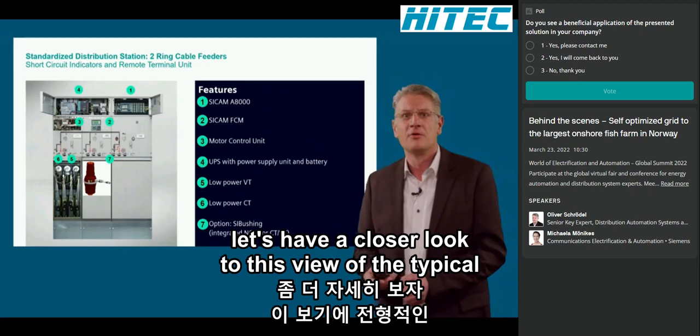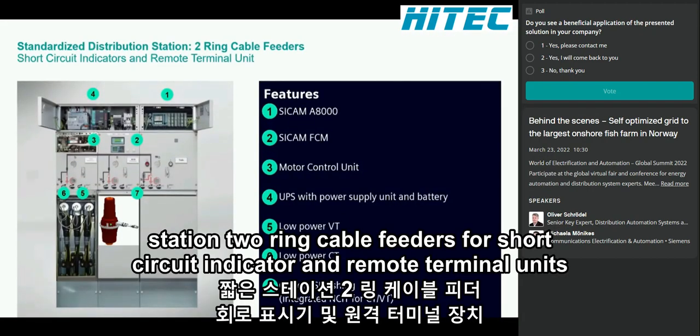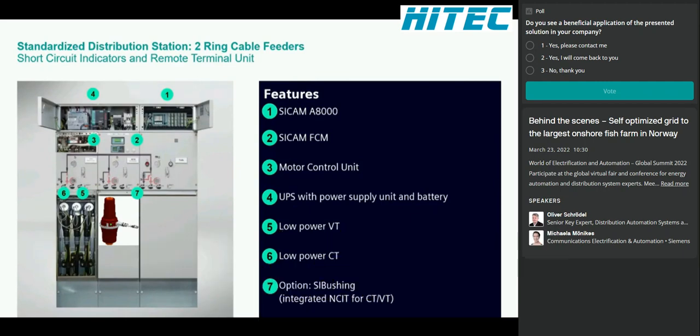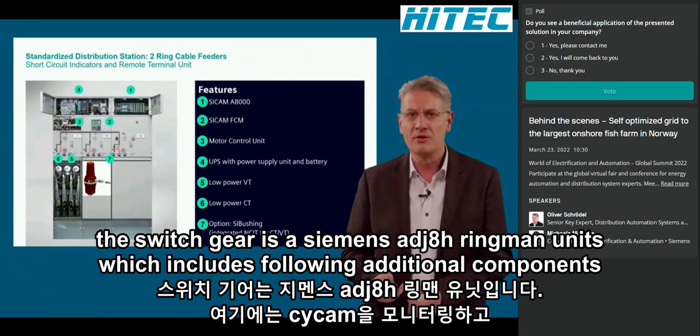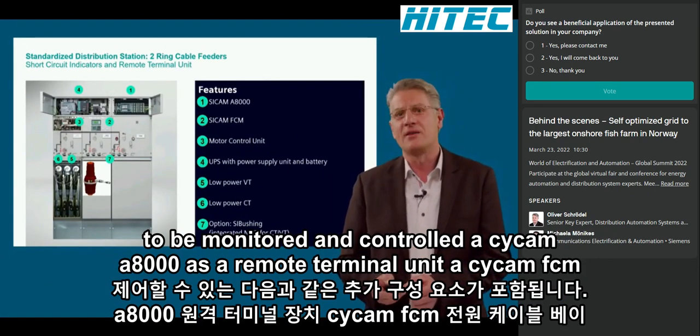Let's have a closer look at this view of the typical standardized station, two ring cable feeders with short circuit indicator and remote terminal units. The switchgear is a Siemens 8DJH ring main unit, which includes the following additional components to be monitored and controlled.